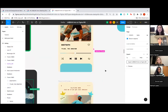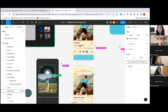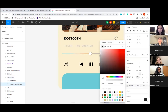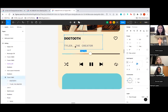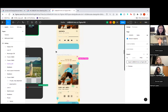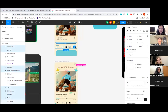So now that we have our gradient slider and all of our components in place, we're almost at the end. One thing is I forgot to make this a little bit lighter, so make this more of a gray. And then let's see here. I'll move this up a little bit, just because there's a little bit or a lot of space. And then I'll move the rest of these elements a little bit up as well.